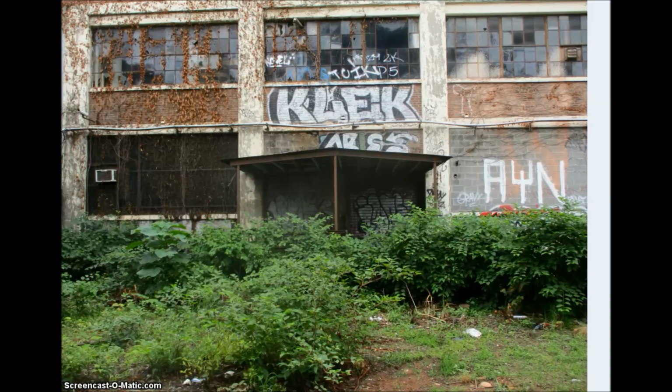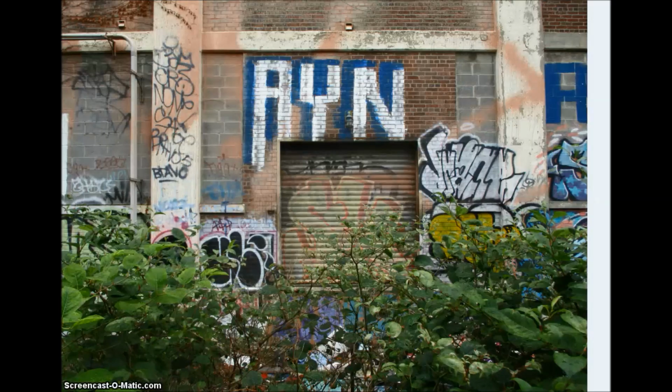But again, I am so far behind that I decided to use this day to make this video. And I'm glad I did. I'm really glad I did. Here is a sliding gate where it appears trucks would back up into there, or possibly maybe railroad cars would line up on the side. I'm not sure.